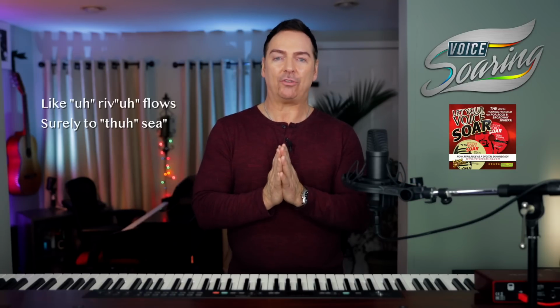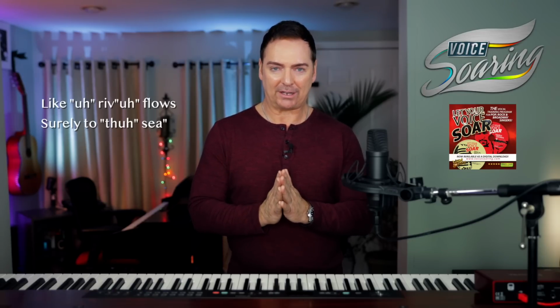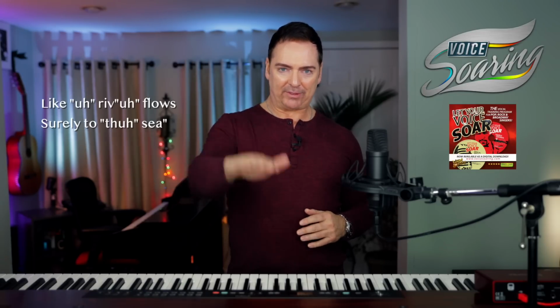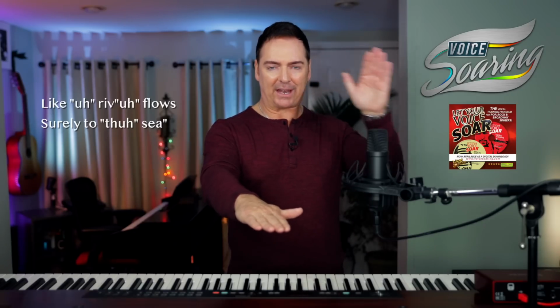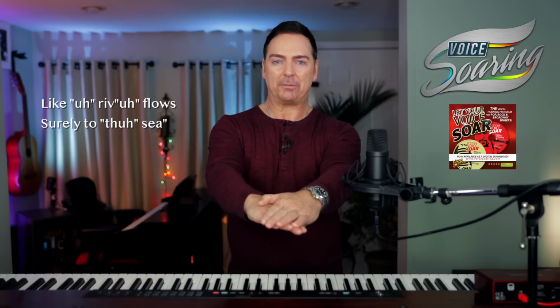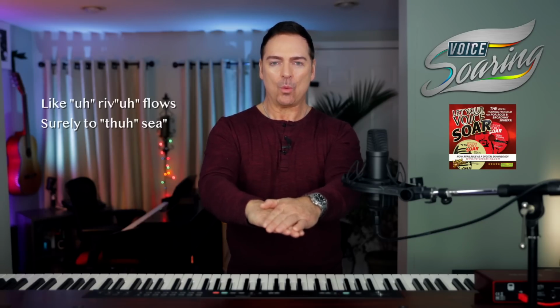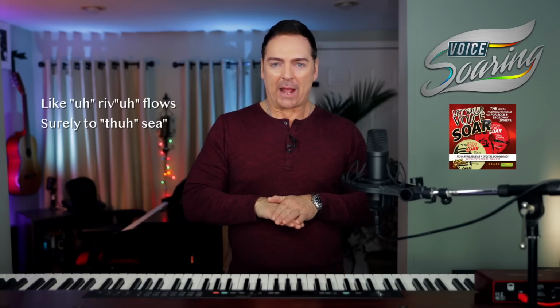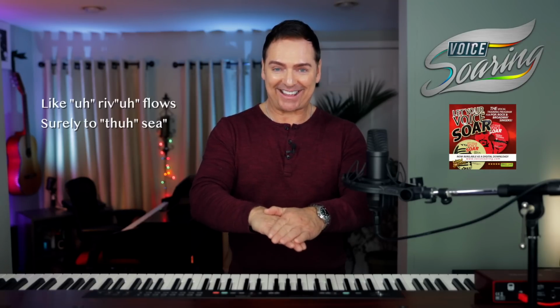So then we're also going to combine that with the idea of leaning or tilting into the sound. So what I want you to do is take one hand out like this, put it in front of you, and take the other hand and put it on top of it. And you're going to breathe in through that little tiny space we call the straw space, like this. And then you're going to sing that phrase using the vowel modification and feeling as if you are leaning or tilting into the sound like this.